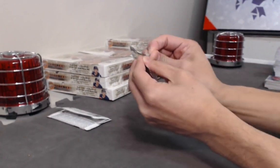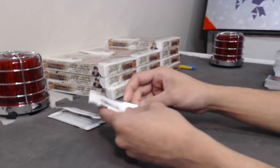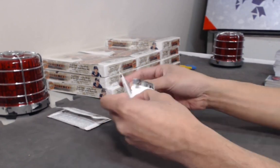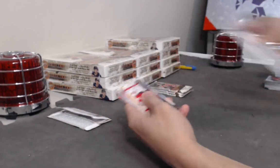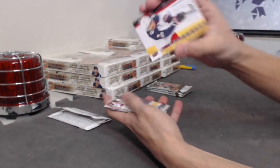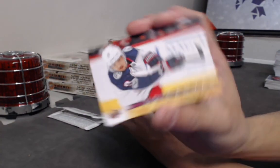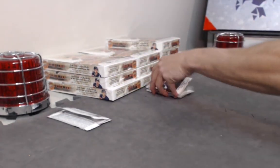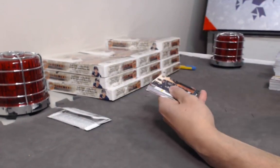You know what? I kind of like Series 2 better because of the amount of patches and all the 1,000-point jerseys and all that kind of stuff. There's way more hits on Series 2, but the Young Guns are definitely always better than Series 1. So it's kind of mixed, but I like Series 2 just for that reason. Artemi Panarin, canvas. Yeah, I prefer Series 2 as well because it has the canvas card of the Rookie of the Year, Brock Boeser, you know?